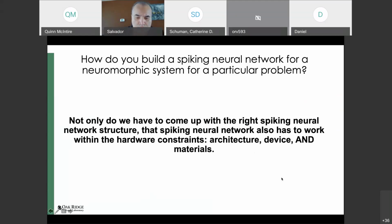Okay, so we're looking at these algorithms that can target not only the application that we're trying to solve, but also the hardware. And so our group looks at lots of different types of algorithms. We look at more traditional backpropagation-based training. We also look at reservoir computing and liquid state machine approaches. We look at neuroscience-inspired plasticity mechanisms like spike-timing-dependent plasticity. But our primary focus has been evolutionary and genetic algorithm-based approaches for training and designing spiking neural networks.